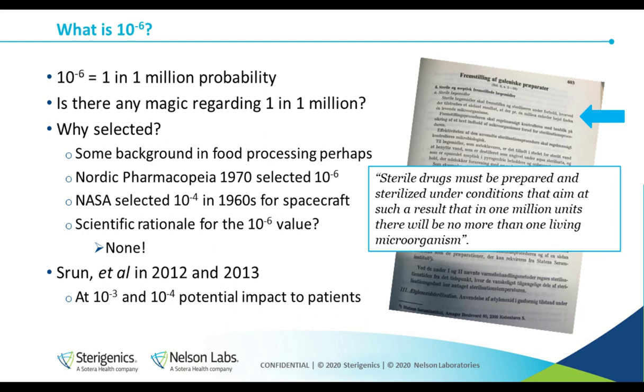So I was not involved in the sterility assurance industry back in the 50s and 60s. I think clearly there was some guidance or it drew some concepts from food processing. In 1970, the Nordic Pharmacopoeia selected 10 to the minus 6, and you see the translated quote there: that the conditions aim at such a result that in 1 million units there will be no more than one living microorganism.